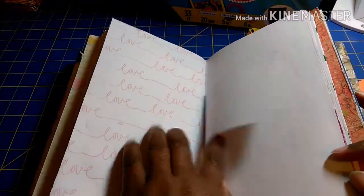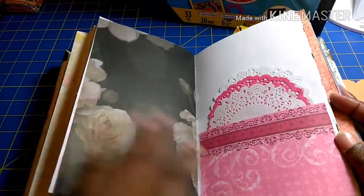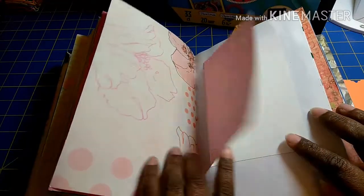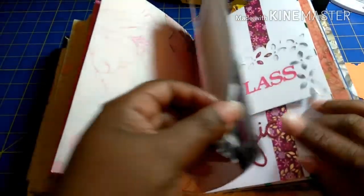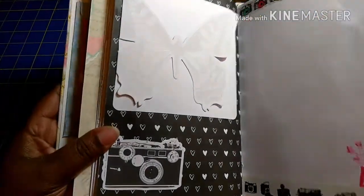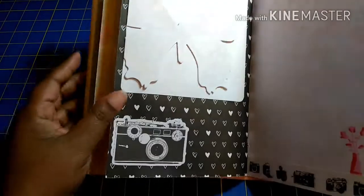And then this one here. Maybe she included some doilies. And then this card here. Embossed. Are you guys able to see it good? I hope so. Then, turn this page. Oh, and then look at this here. So this is another page with the black and white. But then look at this butterfly card. I love that, how that comes out like that. Then she just attached a camera down at the bottom.